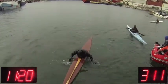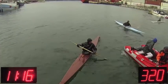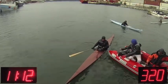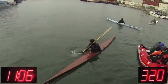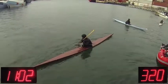So there are just 4 things left to do: the elbow roll, and the straitjacket roll, then paddling upside down for distance, and then the walrus pull. Plenty of time remaining here.